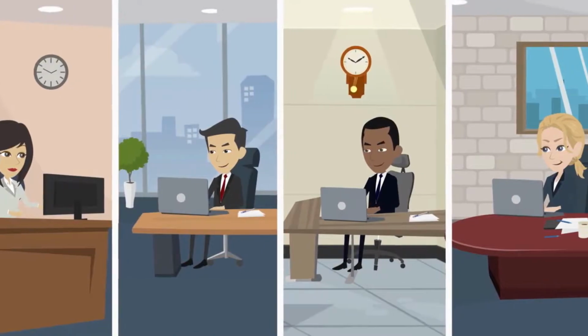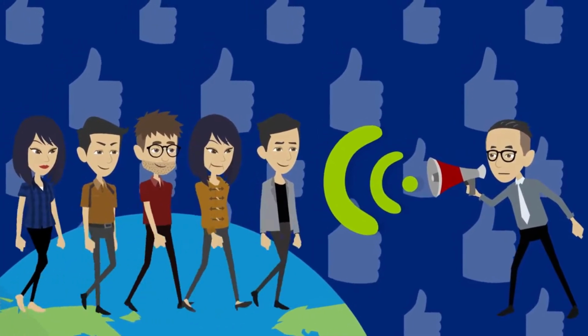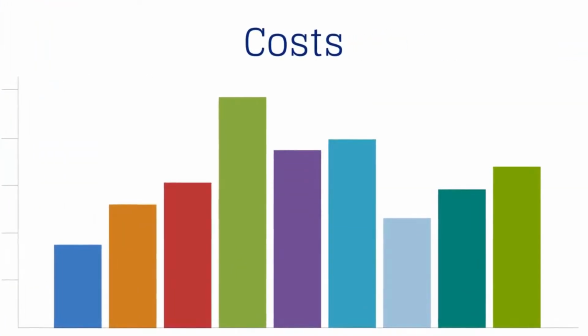For any business to be successful, it's no surprise they need to advertise. Promoting a business, product, or service is a big part of a business's success, so it can grow. There are many different ways to promote a business, but the costs involved can vary dramatically.